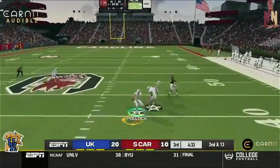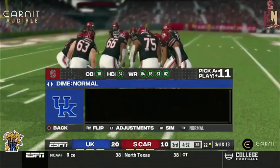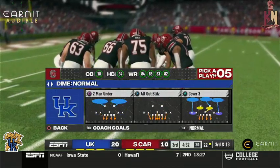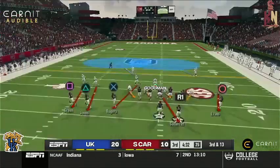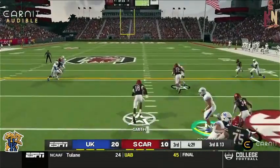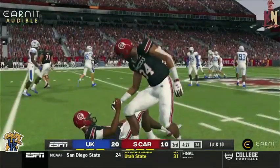And he throws right away. The defender had it and then dropped it. This just shows you that you don't need to be sacking the quarterback to disrupt the passing game. I give a lot of credit to the offensive coordinator there. Great play call.